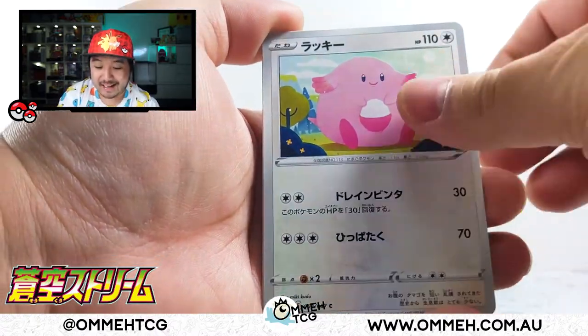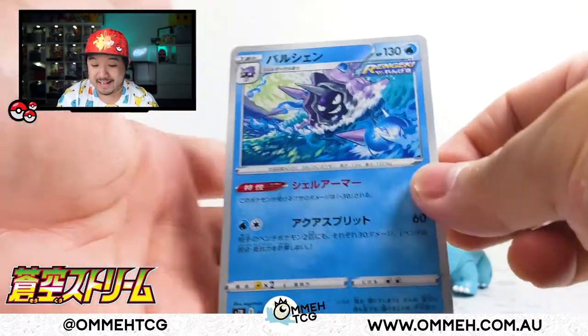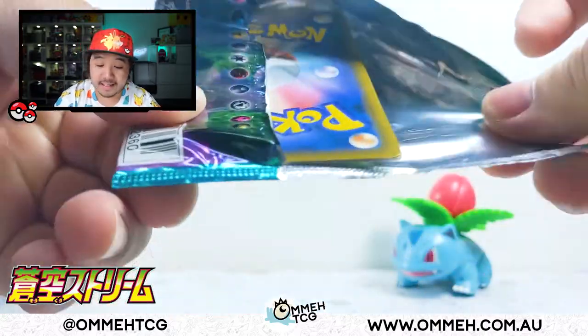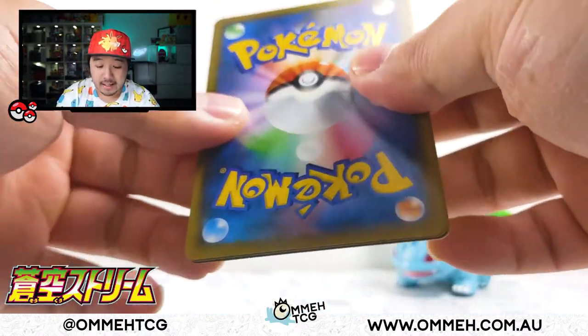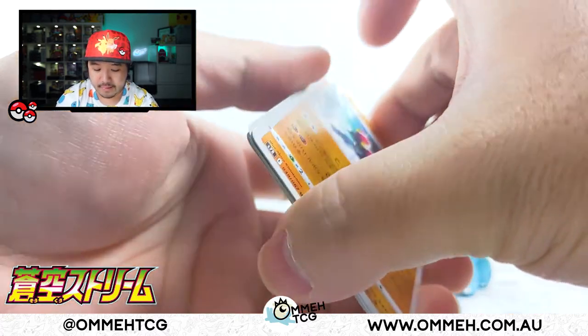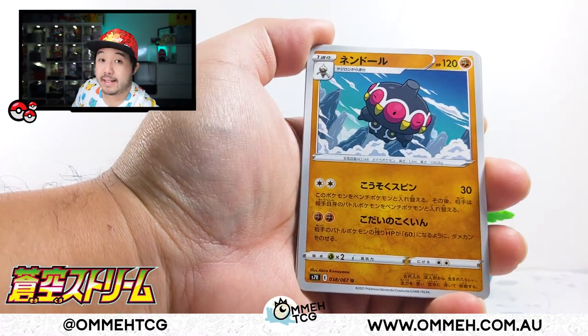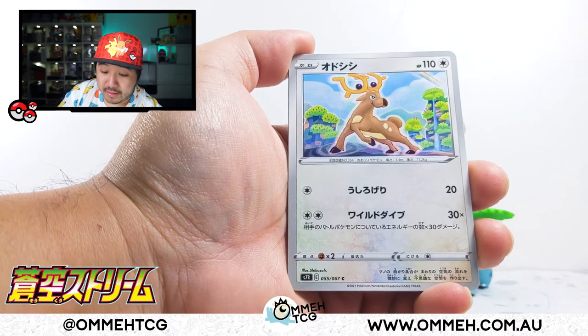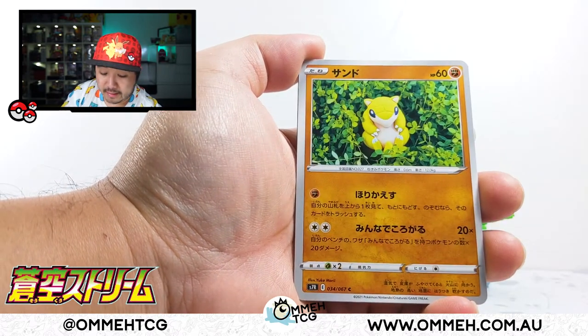Alright, what a night! Cloyster. Okay, last pack. What are you gonna give me? I feel like it's gonna be nothing, but you know, let's see if we get anything exciting in our last pack. Alright. Can I get a Dragonite, please? Dragonite does whatever Dragonite does.